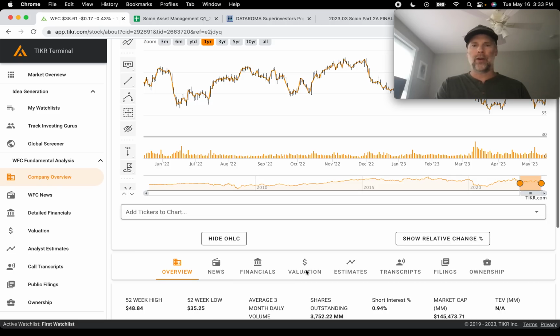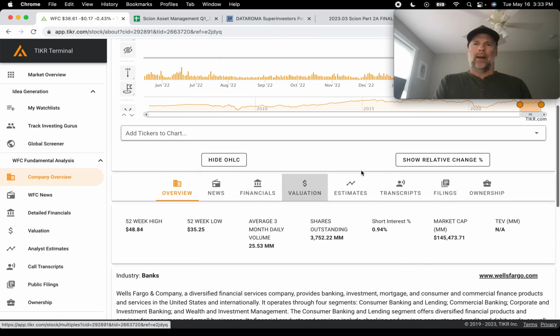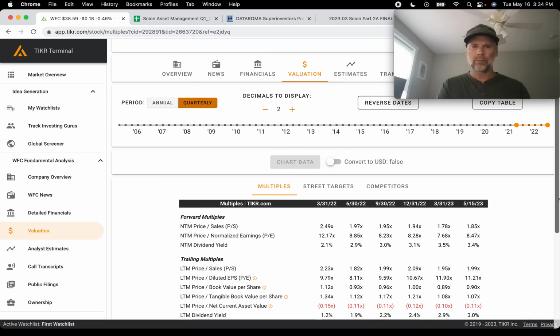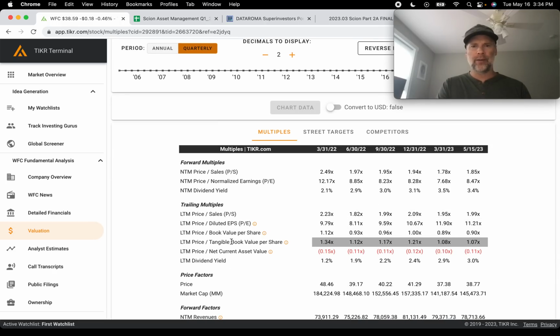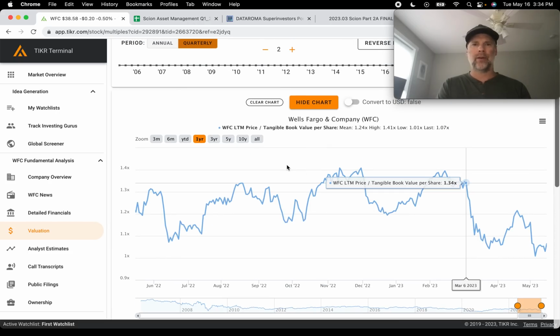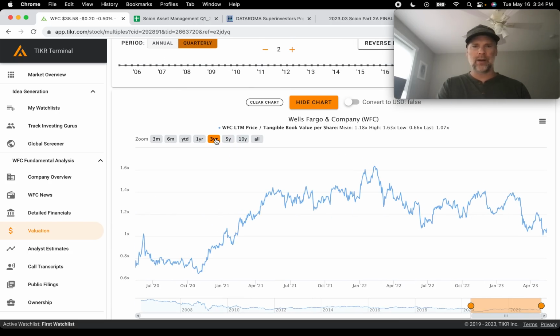And we can take a look at where that is now compared to where it was in 2020, compared to where it was back in 2008, 2009. So we're going to look at price to tangible book value per share. And this should pull up a chart. I want to go back. Well, first let's look at 3 years.